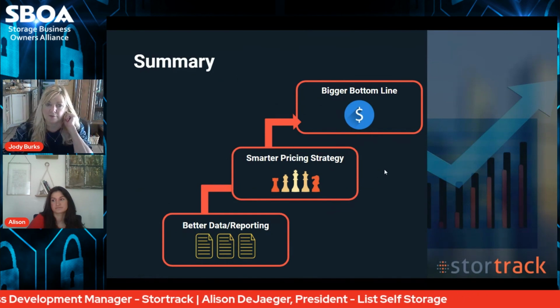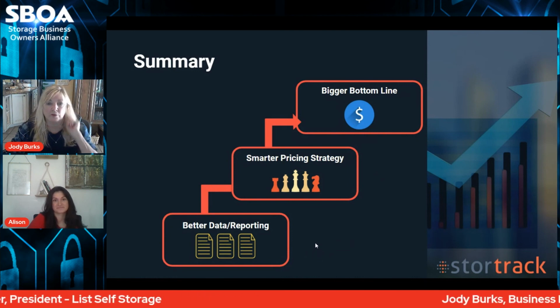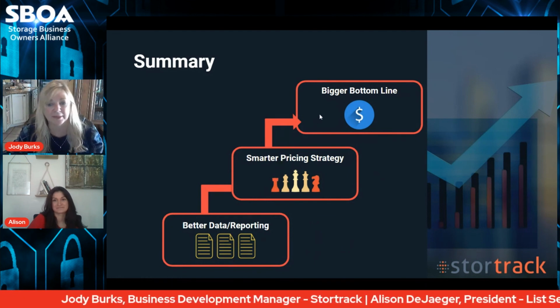So basically, we just want to remind you that better data and better reporting can give you a smarter pricing strategy, let you optimize your unit pricing to grow your bottom line. Making more money is the goal.